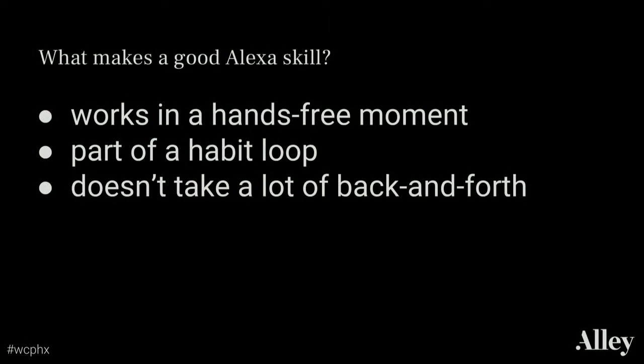But I want to talk now about what makes a good Alexa skill if you have an idea. Here's three kind of points that I've been thinking about. One is that it's something that works really well in a hands-free environment. So if someone was driving a car or if someone was making dinner, that's a good time to have a voice experience where they don't necessarily have to see something going on.